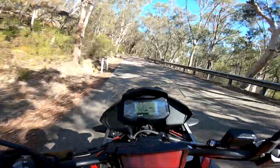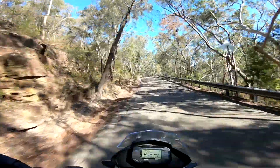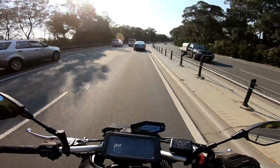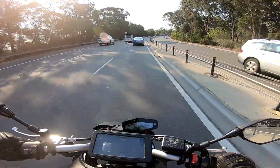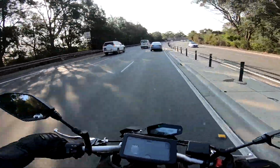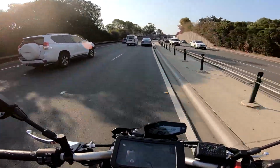Whereas the BMW just keeps going harder and harder as you shift through the gears. But the problem with the BMW is it's got really short gears. You have to keep shifting through the gears again and again, which just gets really annoying. It's nowhere near as comfortable as the Royal Enfield. The suspension is quite lacking. It basically just feels like a toy overall.